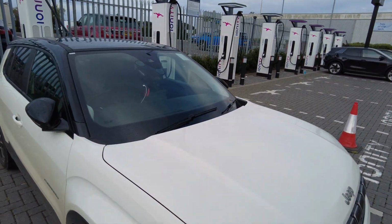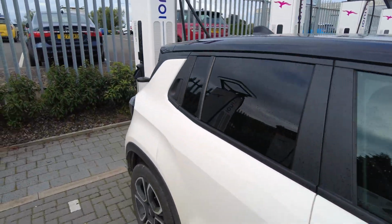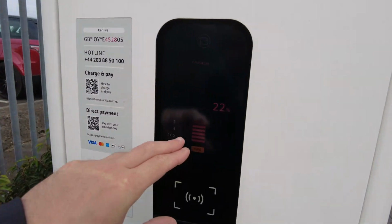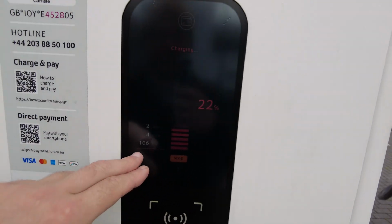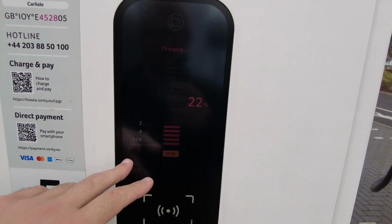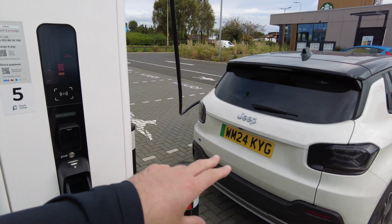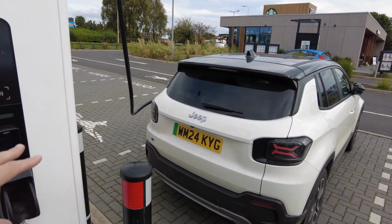The proximity key on it is very, very sensitive. We plugged in at 13 or 14%. We're already at 22, pulling 107 kilowatts earlier. Apparently the maximum on this is about 100, so it's actually requesting more than it's rated for, which is cool.